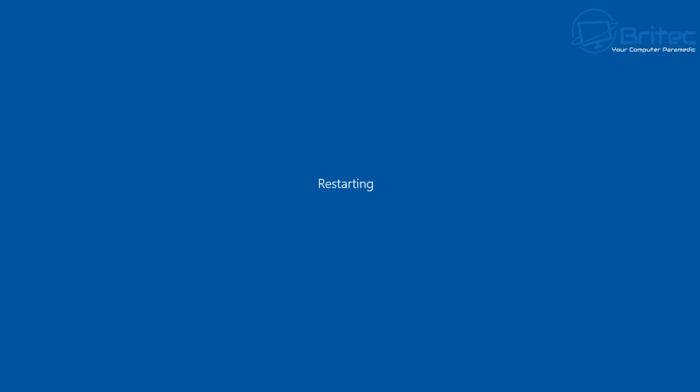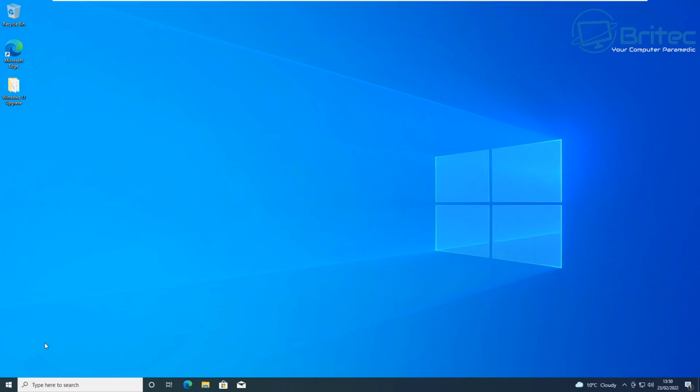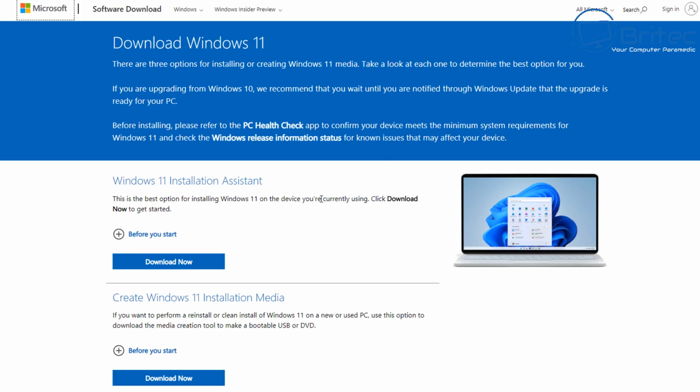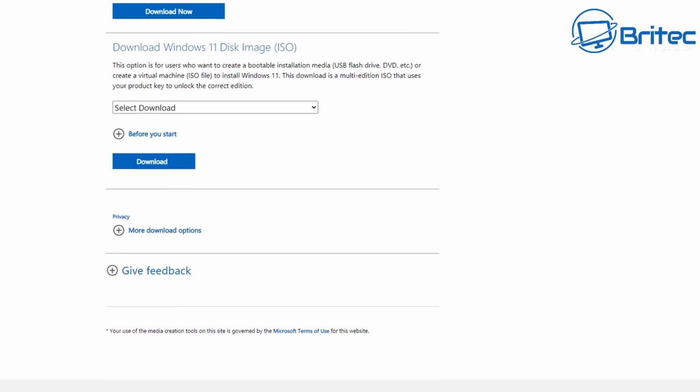There are a few registry keys you have to add into the registry during the installation process for it to be able to install Windows 11 on unsupported hardware. But this is an upgrade and I'll show you basically how to do it. So now we've got that all updated. What you need to do is head over to the Microsoft website and download the Windows 11 ISO.